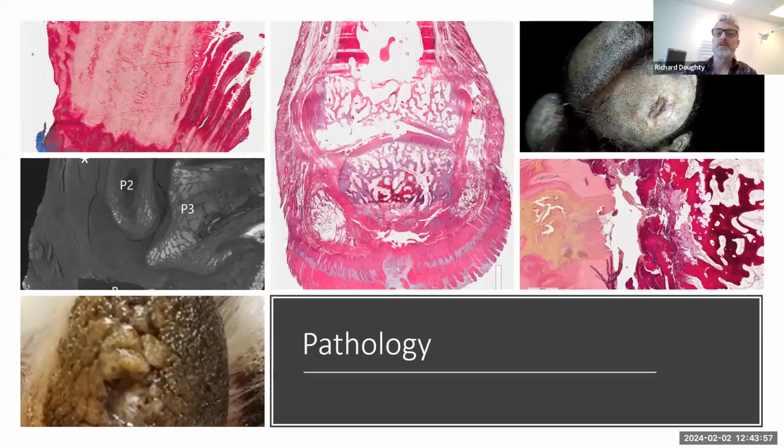The next thing we wanted to understand was the pathology of the lesion. There was very little work done on what these actually looked like under a microscope. So we wanted to see, because that can often give us indications as to why they occur, and also what other damage they cause and how they occur.